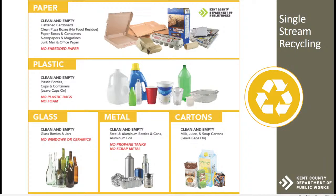But that's a different setup, because the materials that we take at the Kent County facility, we take because, first of all, we can process it. We have the right machinery. And second, we have a location to send these items so that they can become a new product. That's the end goal of recycling: to make something new and useful again that we can use and then recycle again, ideally. So only hard, rigid plastics, any number 1 through 7, just nothing soft or foamy.